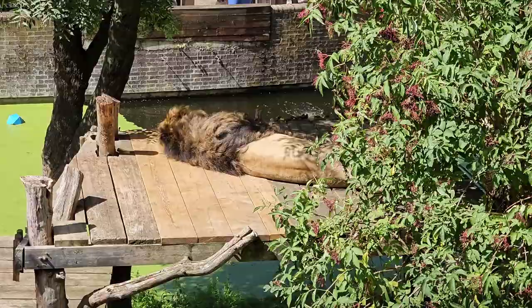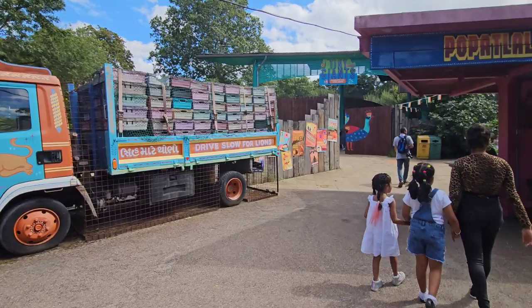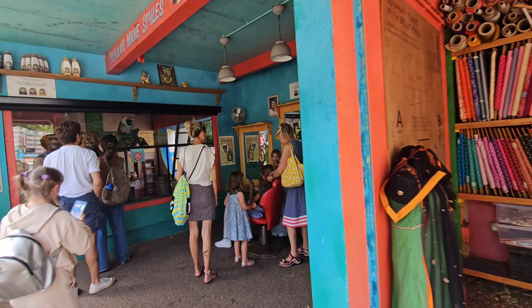Gujarat lions are incredible hunters, using their sharp claws and strong teeth to catch their prey. They mainly eat deer and other animals they find in the forest. These lions used to roam in many parts of Asia, but sadly, their numbers decreased and now they are only found in the Gir forest.